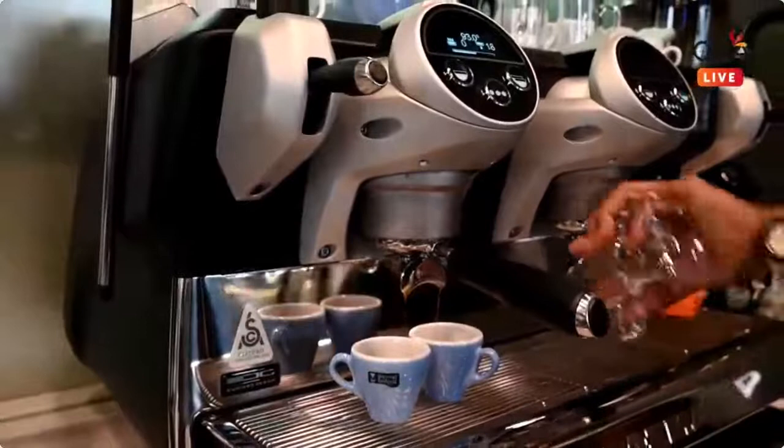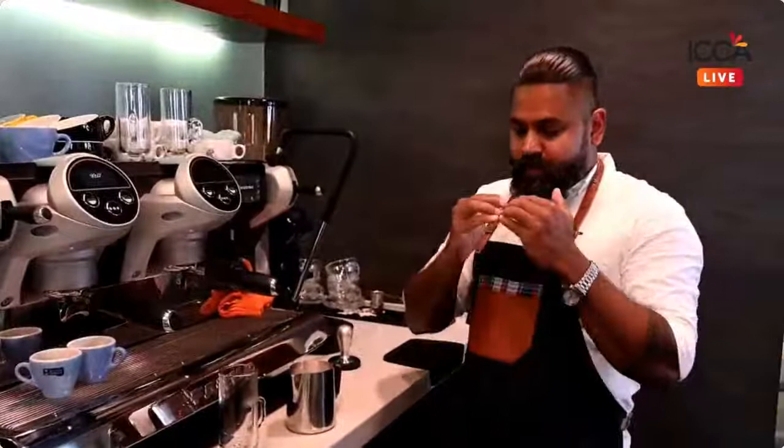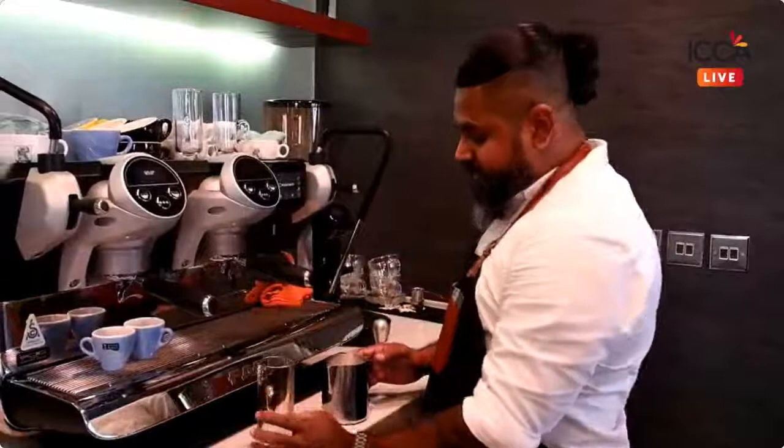To make this drink, before, when I was making the cappuccino, straight away I went for a bang swirl. I wanted my milk and froth to mix up. I wanted to have that glossy texture, that perfect combination of milk and froth so I can get that froth right in my cup. But in the latte, I let my milk settle down. I don't bang swirl. I'm just going to pour my milk, leaving 2 centimeters from the rim.